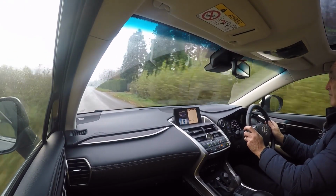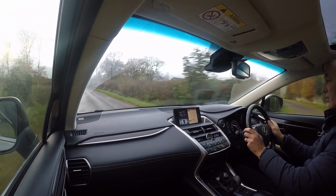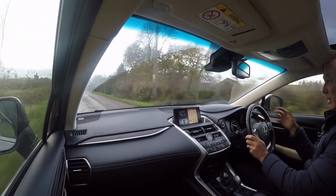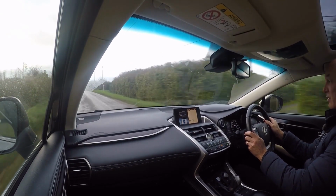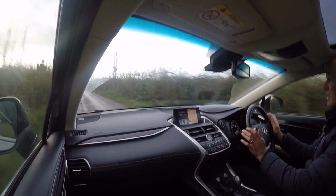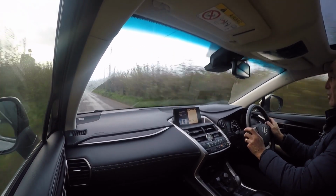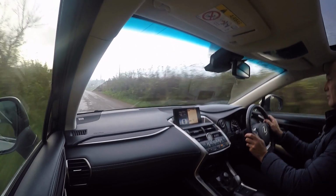So coming to the car itself, very short backstory. About 3 NXs ago, we bought one for myself and my wife because we wanted to try them. We sell lots of Lexus, loads of Hondas, Japanese only, but it's not a guarantee we're going to like the cars. So we like to try them first, and then if we do, we'll go on and sell them.